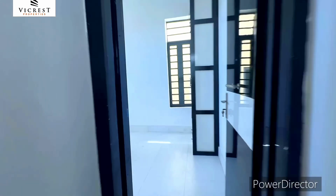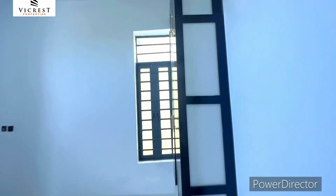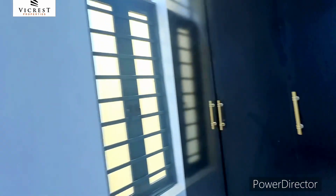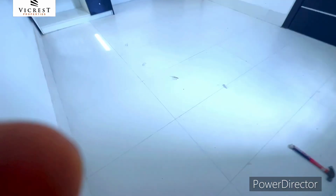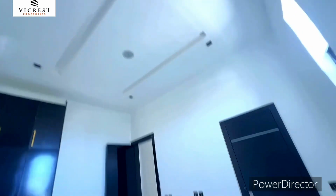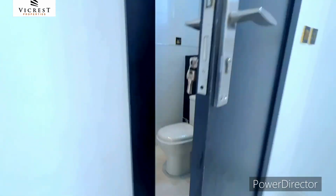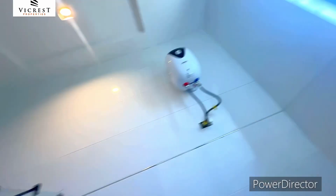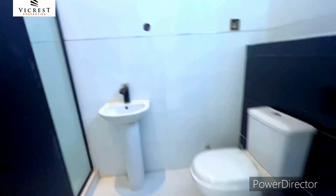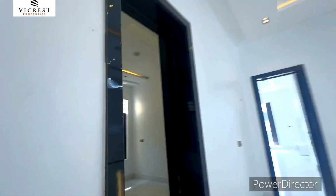Okay, so the third bedroom, you know, it does need some finishing. It's well ventilated, it's spacious, and it's a high roof building with indoor speaker. So let's check out the toilets. The toilet and bathroom. Wow, it's spacious. Let's move to the next.